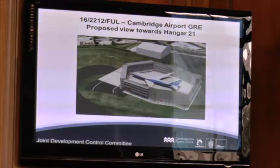The ground run enclosure enables aircraft to be run whilst engineers assess the performance of the engines. It's been designed to enable engine testing on the largest aircraft currently maintained at the airport. These are known as Code E aircraft, and they include the Boeing 777 and the Hercules C-130 military transporter aircraft.